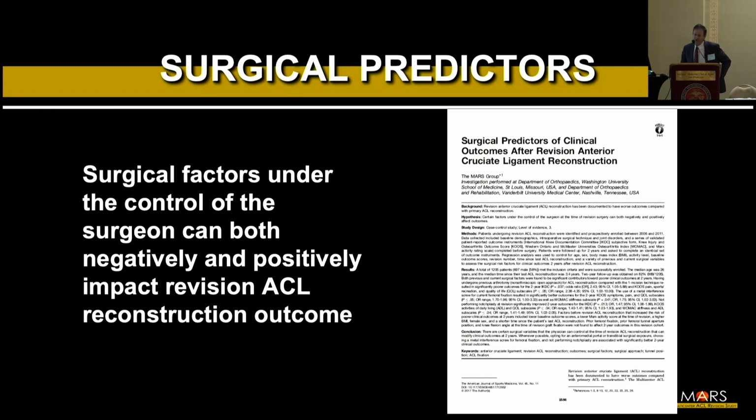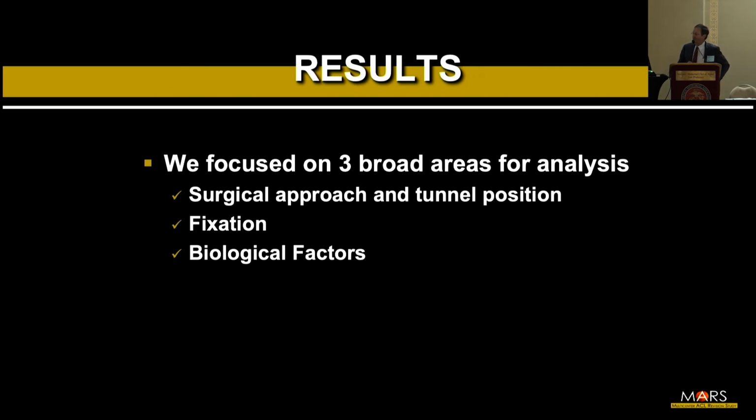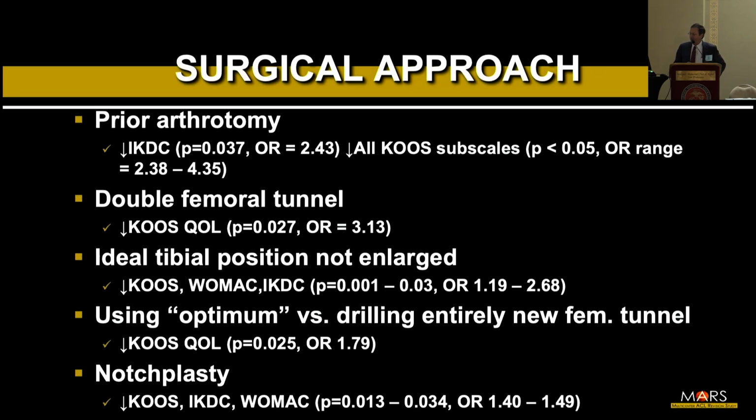Looking at surgical predictors, so this is important. Is there anything that I can do to change the outcome that is in my control beyond graft choice? So we focused on 3 areas: surgical approach, tunnel position and fixation, and biologic factors. So surgical approach, if you had a prior arthrotomy, that predicted a worse IKDC. If you had a double bundle, double femoral tunnel, that predicted a worse KOOS. If you said it was the ideal tibial position and it was not enlarged, so if you said the previous tibial tunnel was perfect, that predicted a worse outcome.